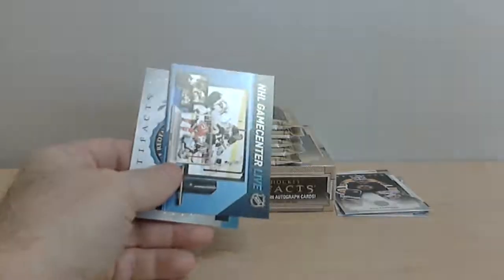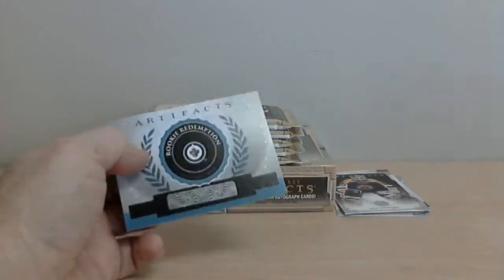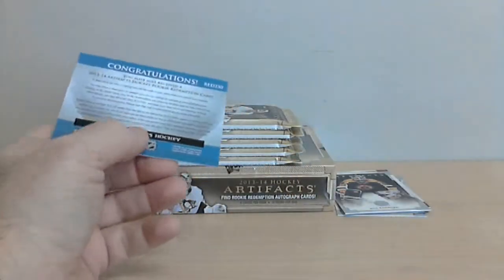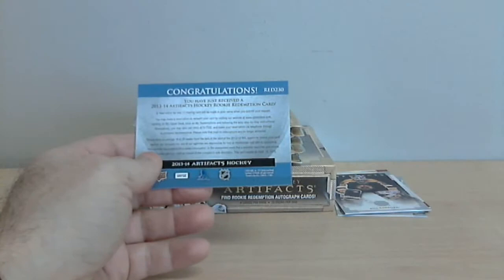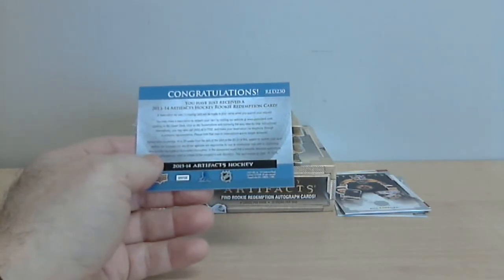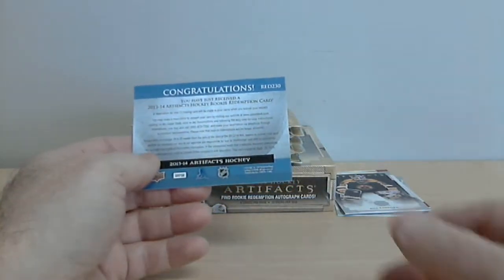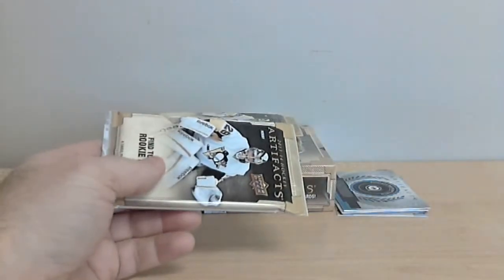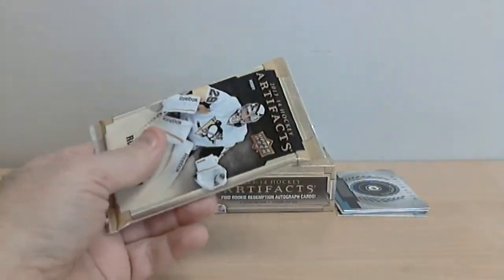Let me just get rid of this. We've got a Winnipeg Jets. I got my list right here. Redemption number 230. Jacob Trouba, Winnipeg Jets. Rookie redemption. Next pack.